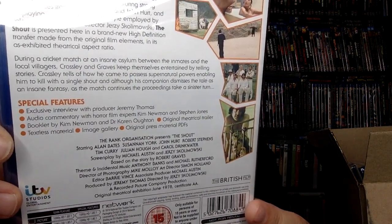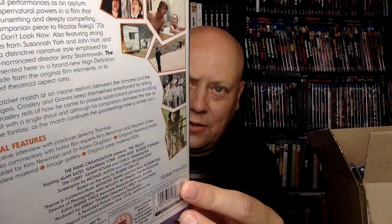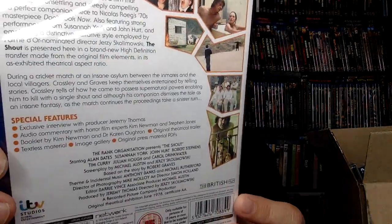So definitely looking to revisit or see for the first time if I've seen it. And this is going to be nice because it's got a new transfer, and it's from ITV Studios, and it's from Network. They do a good job.